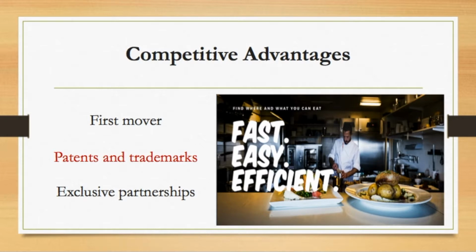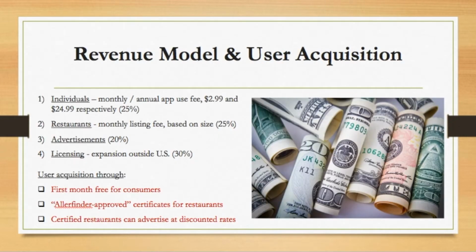So by doing this up front, we're going to be able to make sure that we can continue to spread and expand our mission. In terms of our revenue model, we have 4 key ways.